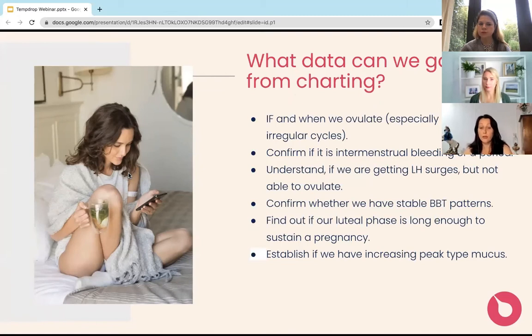You can confirm if your bleeding patterns are real periods starting a new cycle, or if they're intermenstrual bleeding and it's not a new cycle at all. You can understand if you're having LH surges, are your LH levels high but you're not successfully ovulating? The BBT patterns, the temperature patterns, can tell you a lot. If they're stable, or really erratic, it can tell you a lot about your hormone fluctuations. And you can monitor your luteal phase length.